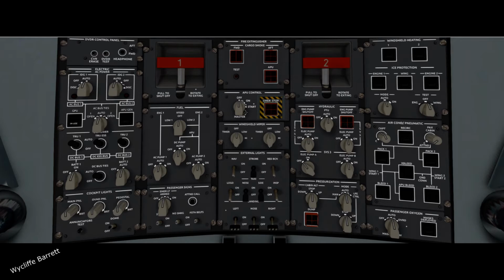Testing the fire alarm there, and just going through once again, making sure the switches are turned on, basically turn them all on so it's going from left to right and from the top down. Continuing with the overhead checks now, putting everything to the 12 o'clock position or on.